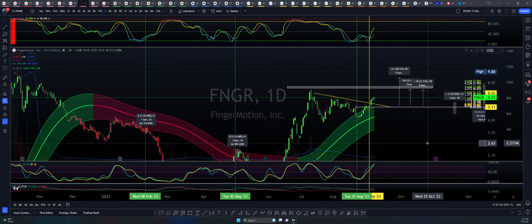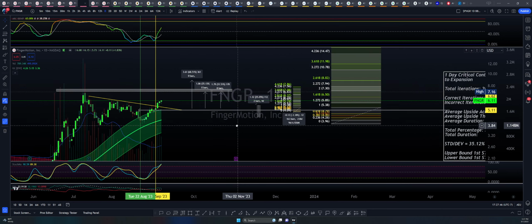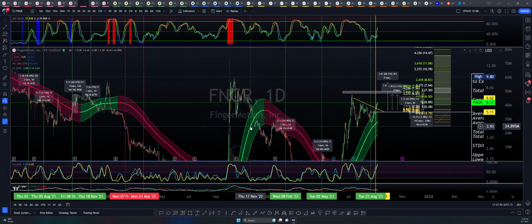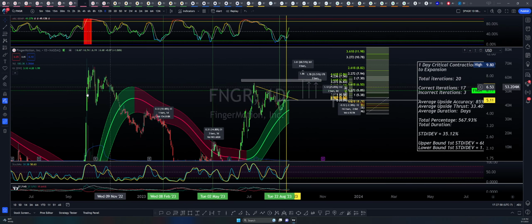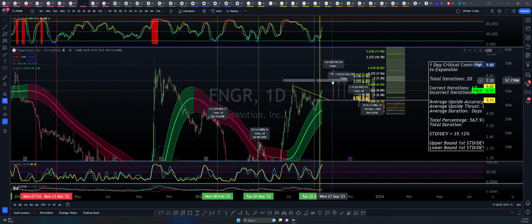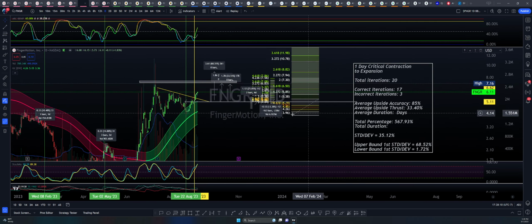Statistically speaking, however, this becomes a little more tangible evidence. So, a volatility versus momentum backtest on the daily time frame throughout the entire trading history of the FNGR asset, I have come up with all of these sample sets, right? A certain condition of upside, duration, and then correct iterations versus incorrect iterations. That entire sample set has given us this data here. So 20 total iterations, 17 of which have been guessed correctly to the upside, giving us a very nice and healthy 85% upside accuracy. And the mean is coming up to a 33.40% upside thrust.